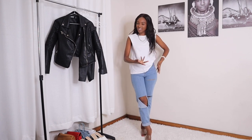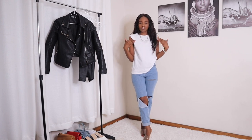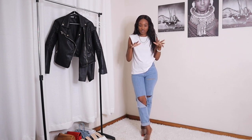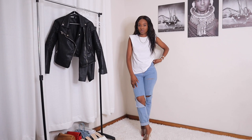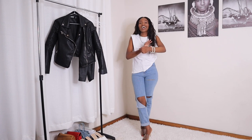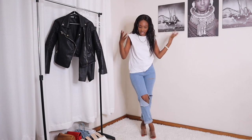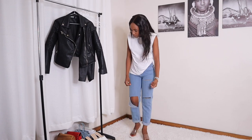But for me, whenever I'm wearing heels, I feel confident. Anyways, I've decided to put on my silver necklace. So far, I've been wearing this one. Then I decided to add these pearls that I got from Mr Price. And yeah, this is simple but smart, casual, relaxed.